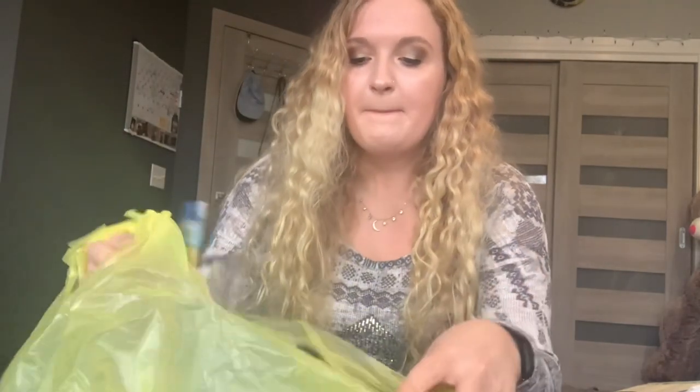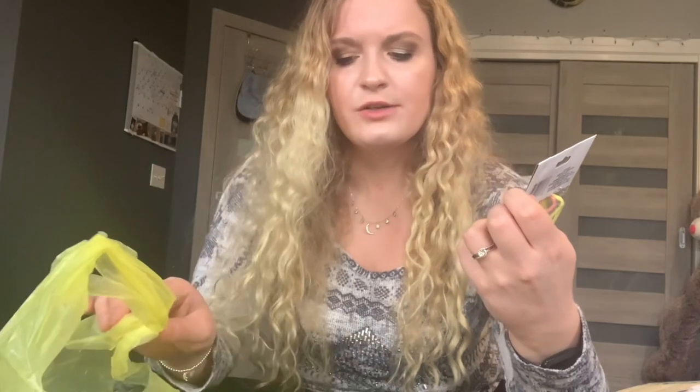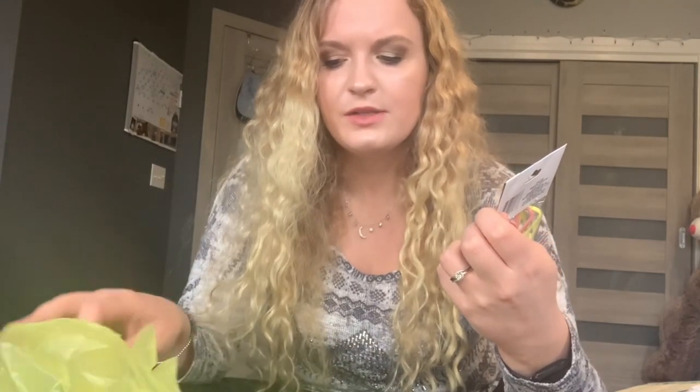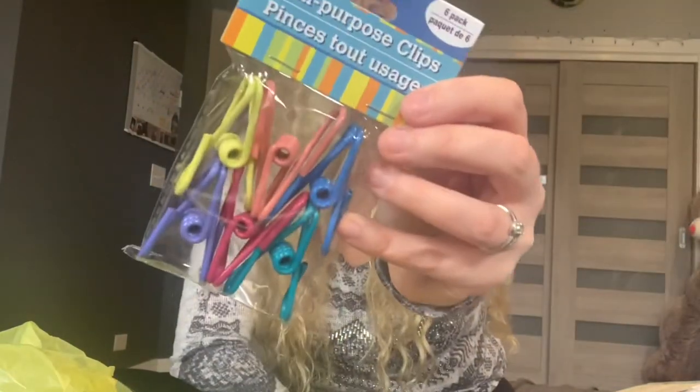Okay. Oh wait, I actually do have some more clips. I forgot about these. I don't remember where I got these. They're in a Dollar General bag, but I don't believe these are from Dollar General. Anyway, 6 little clips.